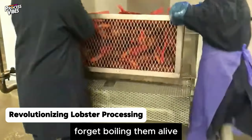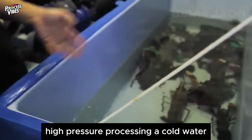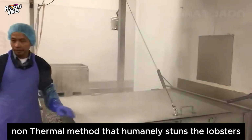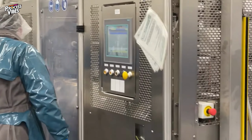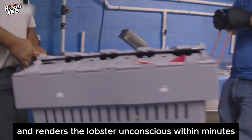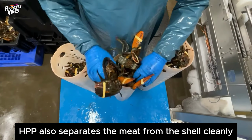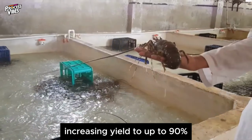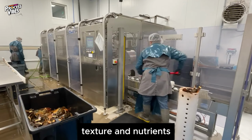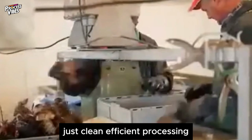Forget boiling them alive. Maine's most advanced lobster facilities use HPP, high-pressure processing, a cold water, non-thermal method that humanely stuns the lobsters using intense pressure. It's 5 times the pressure at the bottom of the ocean and renders the lobster unconscious within minutes. But it does more than that. HPP also separates the meat from the shell cleanly, increasing yield to up to 90% while preserving the natural taste, texture, and nutrients. No chemicals, no heat, just clean, efficient processing.